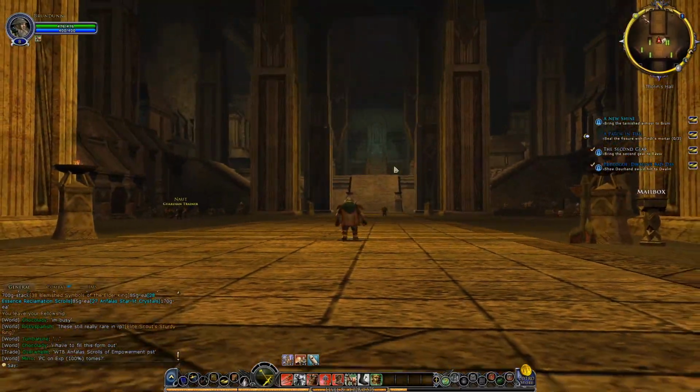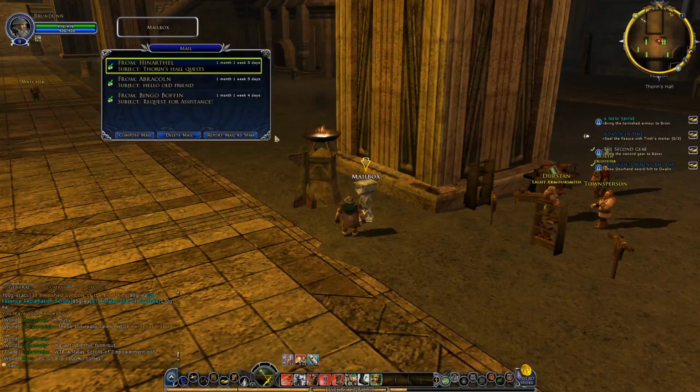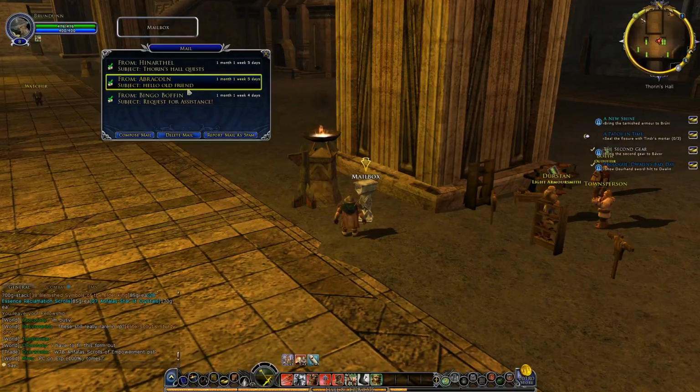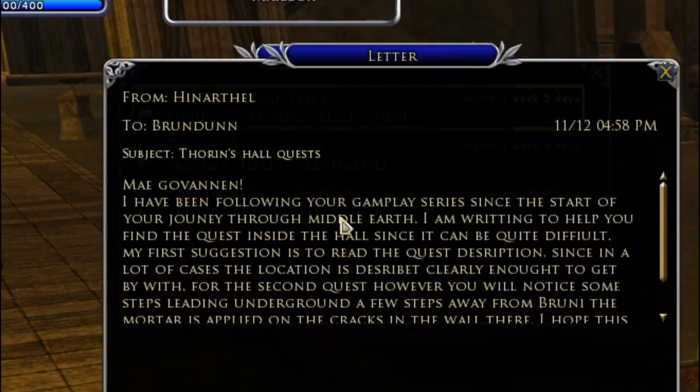So I think first things first, we're going to check our mailbox real quick just to see if we've had any more letters. The Bingo Boffin letter, the Abracoln letter, which I'm really looking forward to seeing Abracoln again. He's such a good friend. But it looks like we have a new letter from Hinarthel. Let's see.